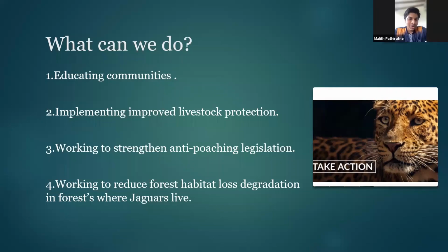We can educate communities and implement improved livestock protection. We can use new technology to protect livestock from jaguars and other big cats. A boy from Kenya found a mechanism called lion lights, which flashes in the night without any help from humans. As a result, the big cats don't come near livestock. We can also strengthen anti-poaching legislation, work to reduce forest habitat loss and degradation where jaguars live, and make abundant the prey that jaguars kill and eat.